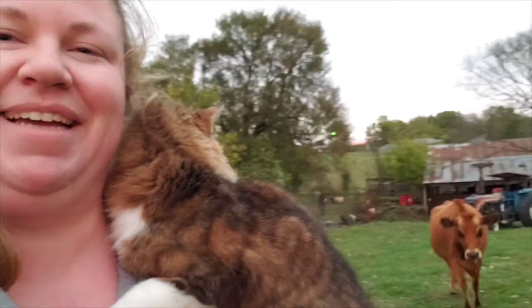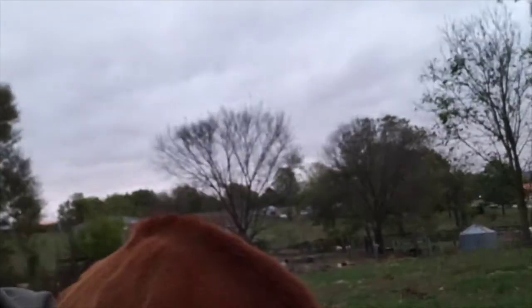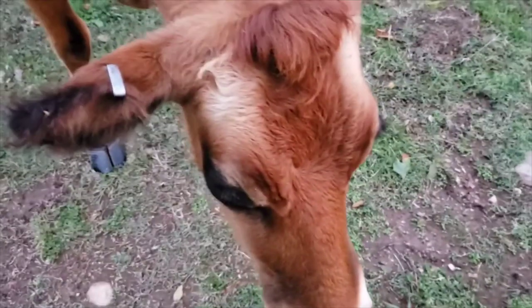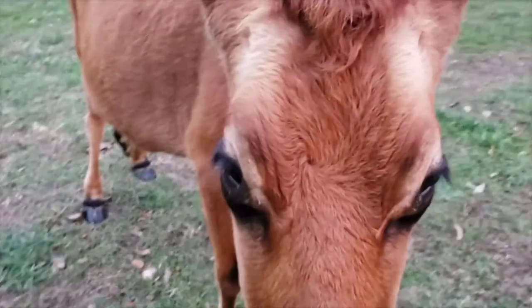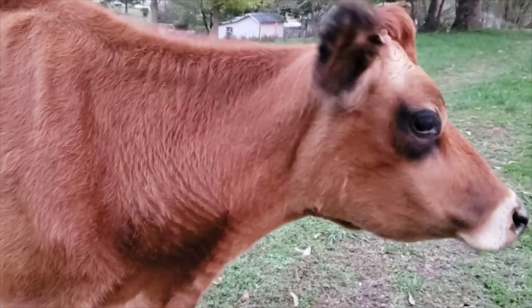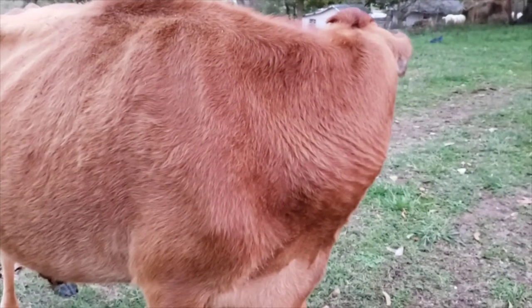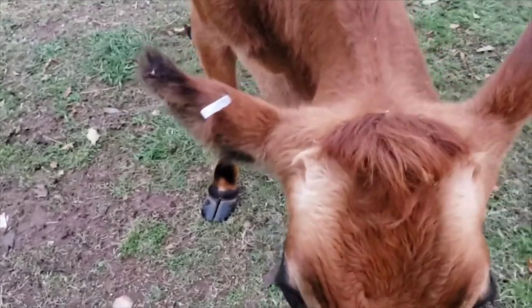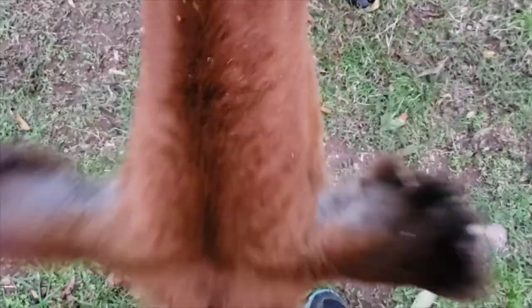We have an unwanted visitor behind us. Okay, so this is Dragony Fun Fun. My youngest son named her. She's a registered Jersey. She's freshened for us one time. We actually got her for showing purposes, and my youngest son got her as a calf. She was bottle raised, which is why she is so friendly. But that can create some problems, to where she is sometimes too friendly.